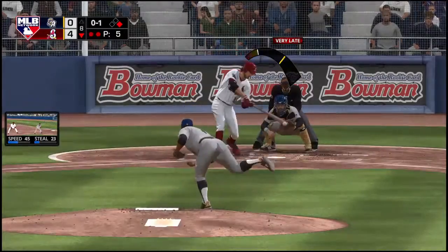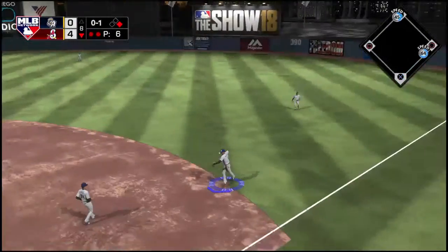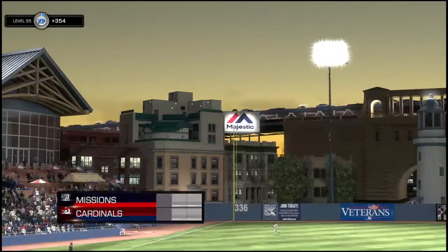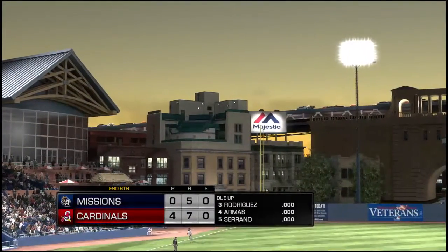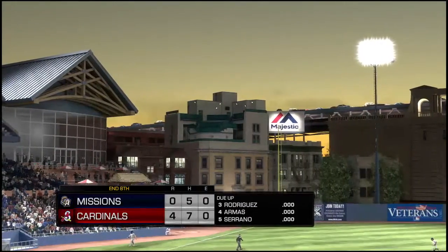0-1, here's the pitch. This is on the ground over to first. Oh, it takes a nasty hop, and he's unable to haul it in. And a good effort as he's able to stick with it and get the third out of the inning. So 3 runs on 4 hits, no errors, and a man left on. We've played 8 full, and Springfield leads this thing 4-0.